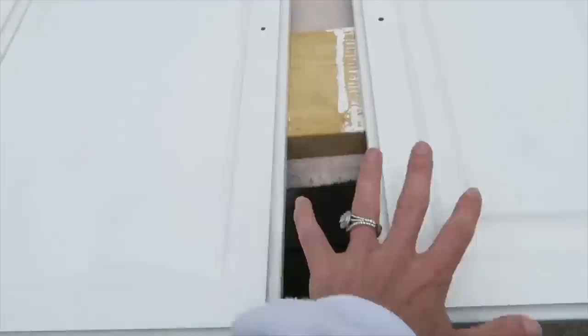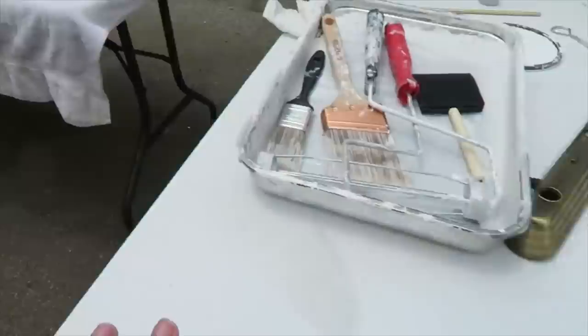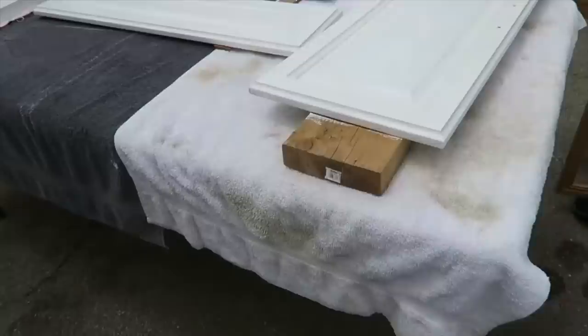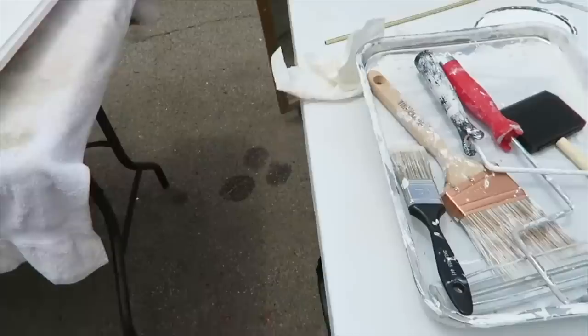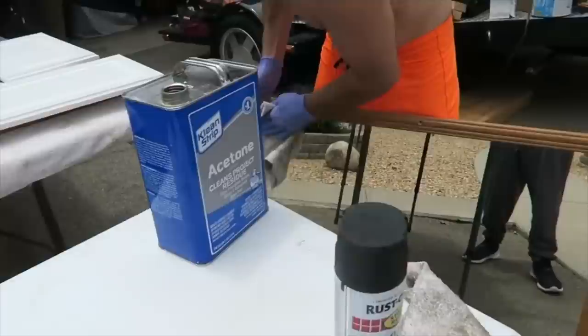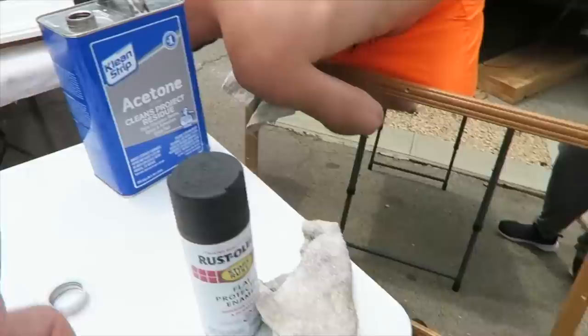We removed all the cabinets and all the hardware, and then we did a degreaser. We used this liquid sandpaper and took a cloth and wiped down all the cabinets. Once that was dry, we took a paintbrush like this one and went in all the grooves of everything. Then we did the rest with a roller brush. Right now, to clean off any yucky residue left over, we're using acetone. We're using it on the light fixture to clean that, because we're just gonna spray paint it. And for the mirror, he's wiping that down with a cloth with this acetone.